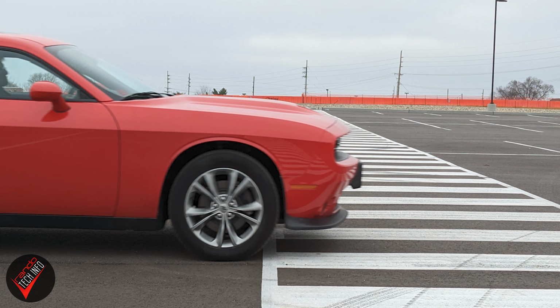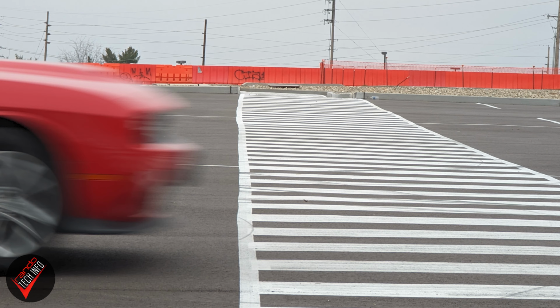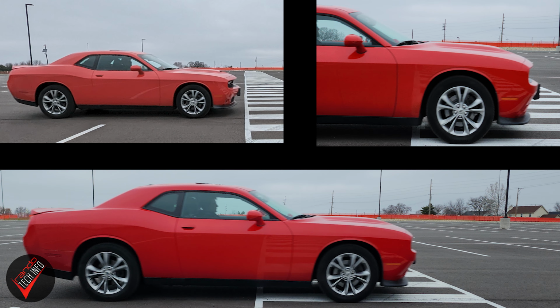Next, we will move on to our moving subject test, and for this test we will be trying to capture Wanda by tapping the shutter on both cameras as she crosses the first white line of the crosswalk doing a speed of 25 miles per hour. This will allow us to see how quickly both phones are able to take the shot after the shutter button is pressed, as well as how clean an image both phones are able to capture. And like last time, we will run this test with all rear-facing camera sensors.